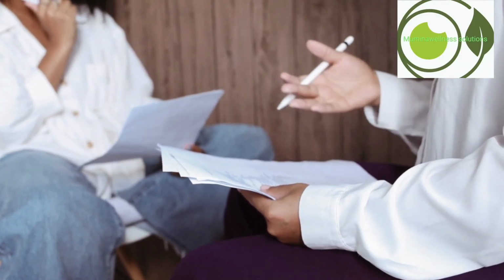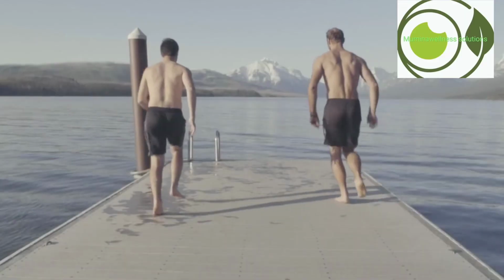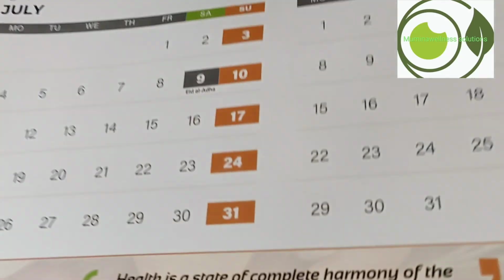Of course, when you come to me as a dietitian and you tell me, Mumina, my main interest is actually to get into ketosis, we will start on a gradual process because we want to ensure that this is as sustainable as it can be. Because if we jump into it, one thing we are sure about is that it will not be sustainable.